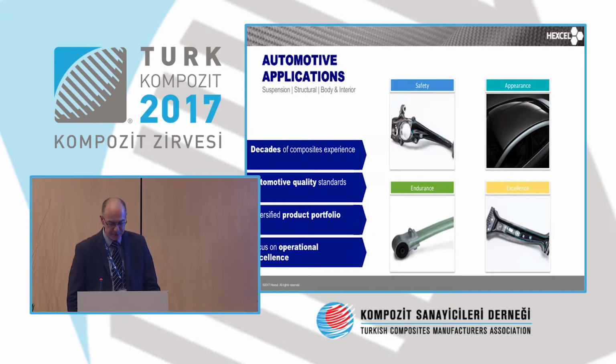For the automotive, as I said, it's becoming more and more a topic, and that has been for a long time actually. We have decades of experience there. We have also looked into the requirements in terms of quality, the ISO TS specification that is needed for the plants in order to be able to sell to the BMWs, Audis, etc. And of course, proposing a diversified product portfolio that would bring both the structural part, the safety part, but also the appearance itself, which is something important for the automotive industry.